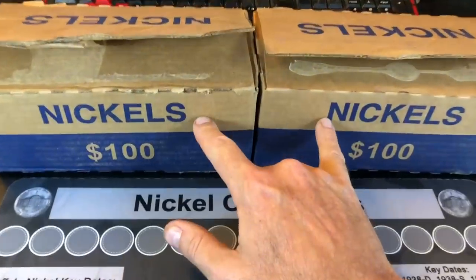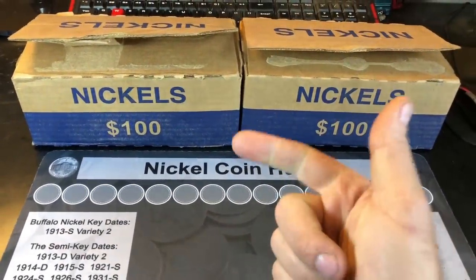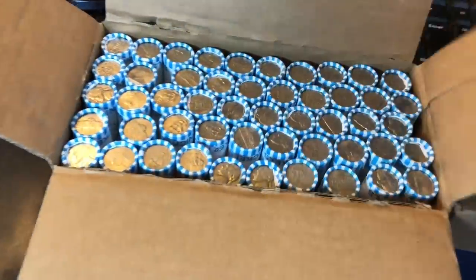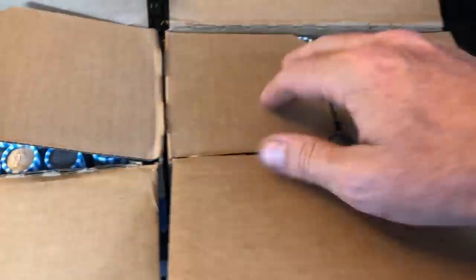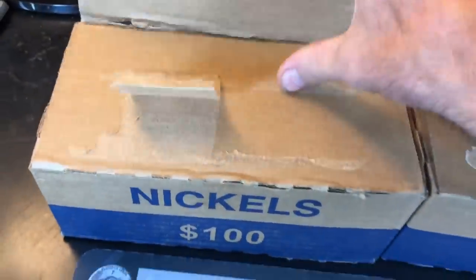So I picked up two boxes from one of my banks that has been pretty good overall for buffaloes and silver in the past, and I thought, let's get some. I've popped the tops like I always do before I leave the bank, and we do have circulated nickels. This box, not a lot of old Jeffersons in it, and this box, same thing. I'm starting to see a lot more of the newer design Jefferson nickels, although that's just the ends, not the insides, and it's what's on the inside that matters.